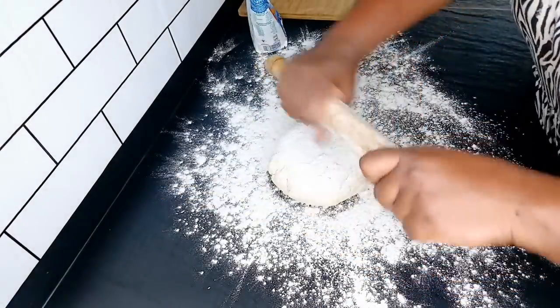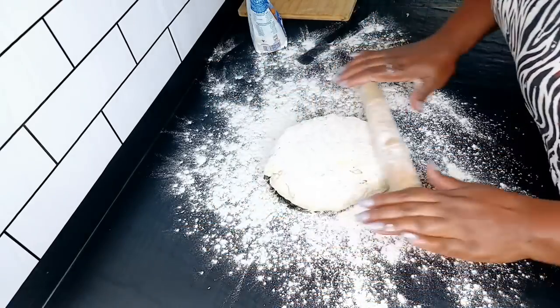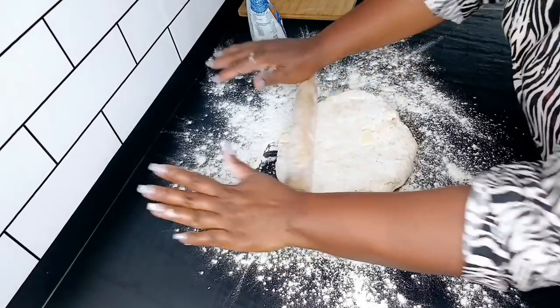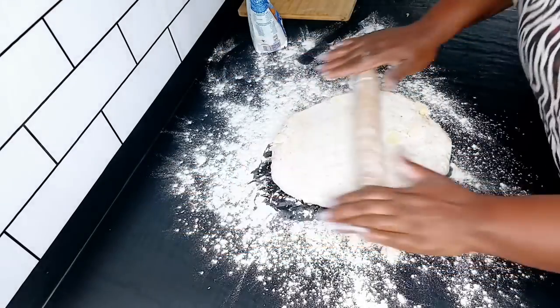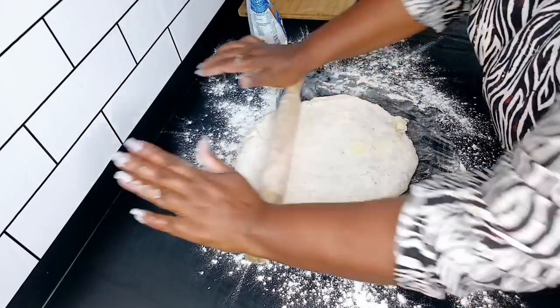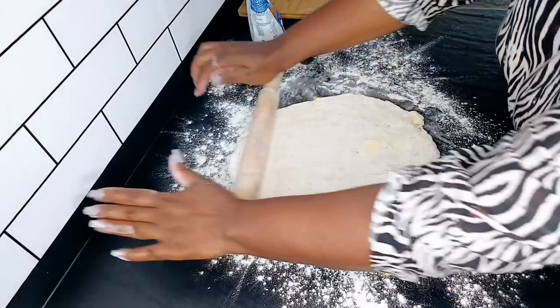So I'll use the dough. Did I say I also put this rolling pin in the fridge just to keep everything cold, because we are using butter and butter tends to melt so quickly. So we don't want it to melt. That is why everything has to be cold.